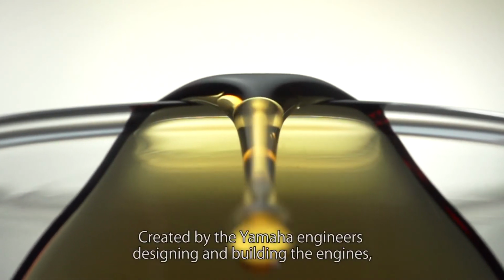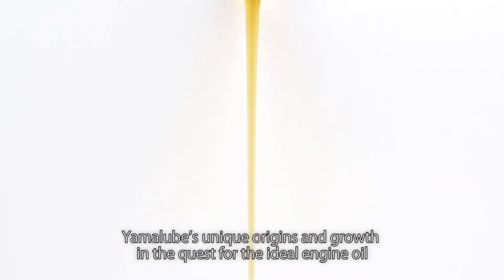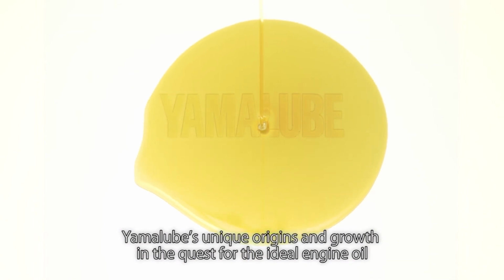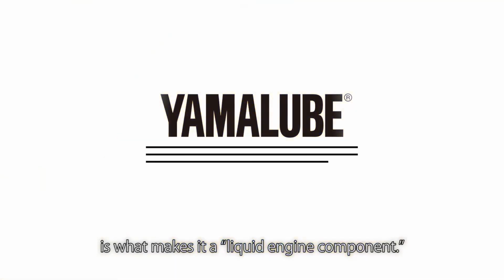Created by the Yamaha engineers designing and building the engines. Yamalube's unique origins and growth in the quest for the ideal engine oil is what makes it a liquid engine component.